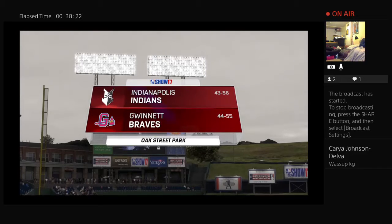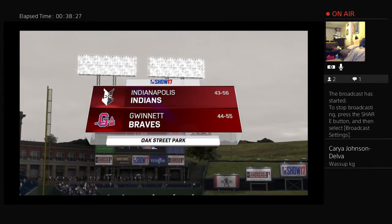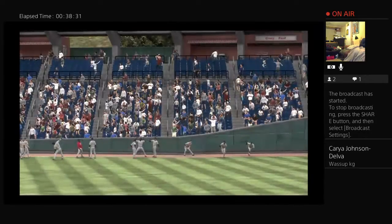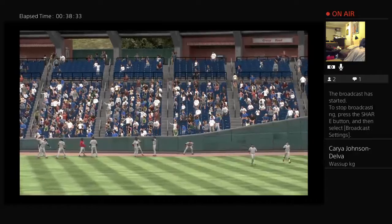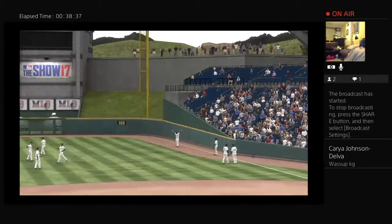The game's future stars are on display as minor league baseball comes your way on the show. Tonight it's the third of this 4-game weekend series between the Indianapolis Indians and the Gwinnett Braves. It's baseball on the show, and it's coming up next.